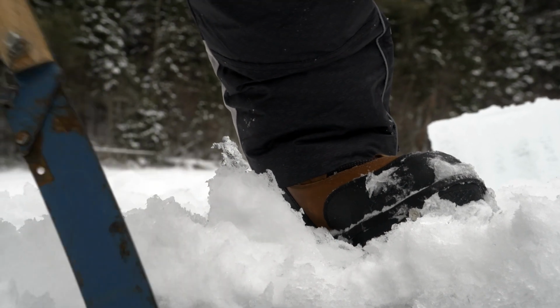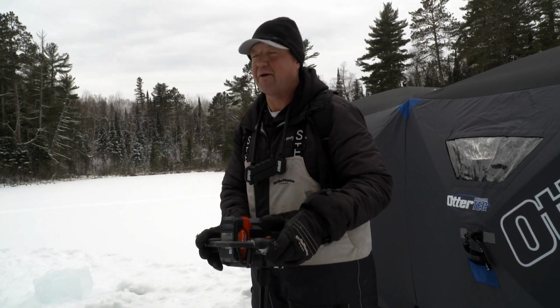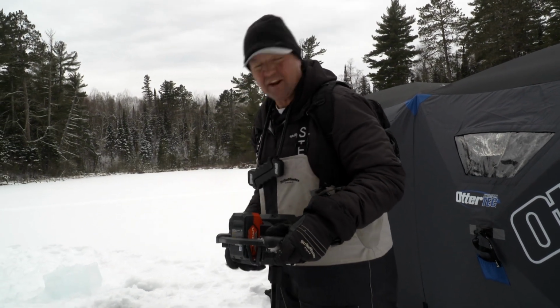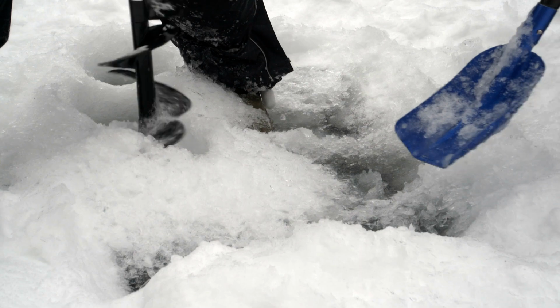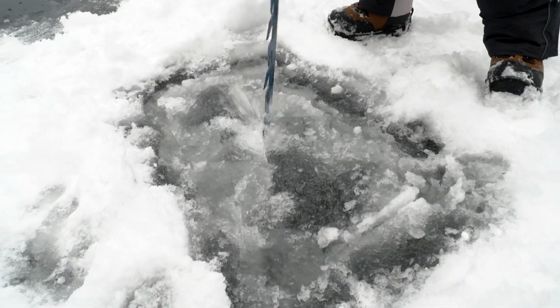You can definitely drill a much cleaner hole with a saw, but if you don't have a saw, you can obviously get away with an auger. But when you get a lot of snow and slush, it's so nice to kind of space out your holes a little bit and then saw in between. There, we're floating.